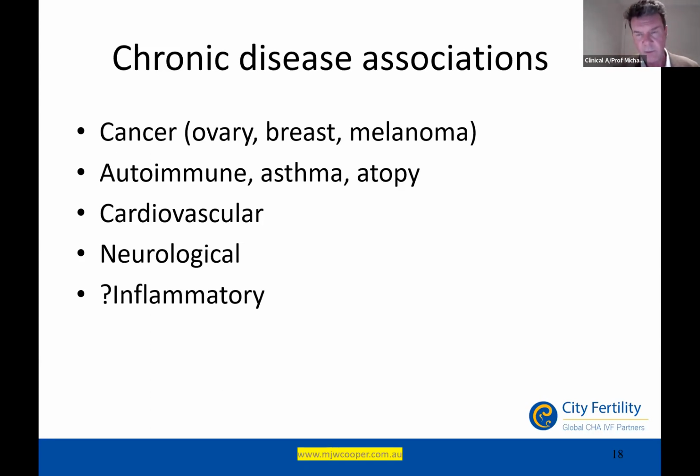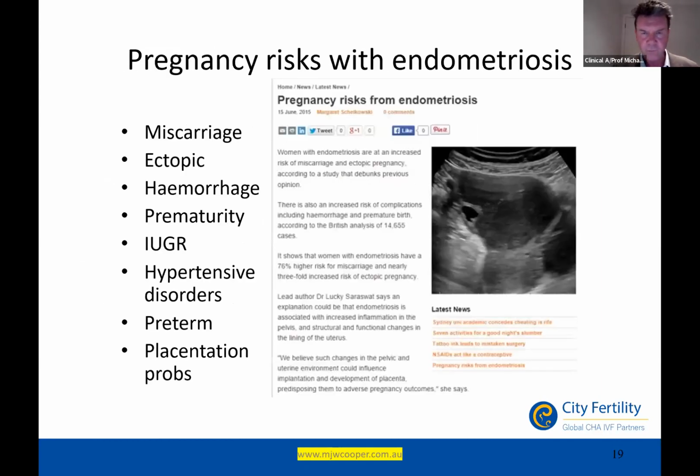As I've alluded to, there's a lot of people who have autoimmune issues, and it's very, very common for people to have things, for example, such as thyroid issues, asthma, atopy, cardiovascular, neurological issues, and, as I alluded to, inflammatory problems. This is not a benign condition either in relation to endometriosis or in relation to pregnancy. And we know, just looking at large numbers of patients, so here's an analysis of over 14,500 British cases, there's increased risks of all these issues: miscarriage, ectopic, hemorrhage, prematurity, growth retardation, hypertensive disorders, and placental problems.